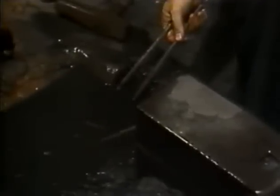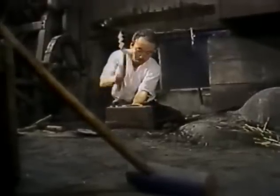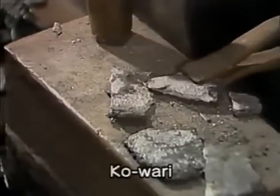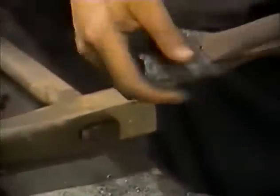When the steel is quenched in water, cooling it down quickly, it is made harder. The wafers of hardened tamahagane are broken into smaller pieces. At this stage, the carbon content of the steel is still too high. Although hard, the steel in its current state would make a sword weak and extremely brittle.